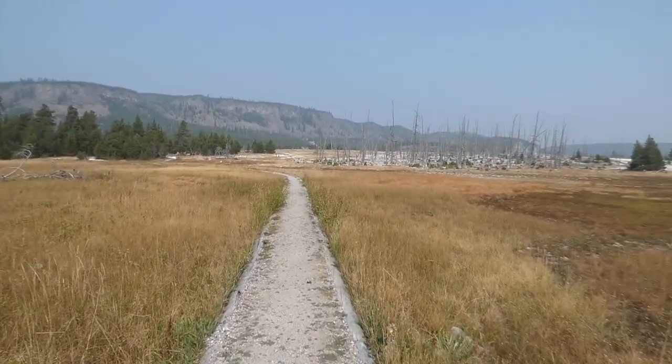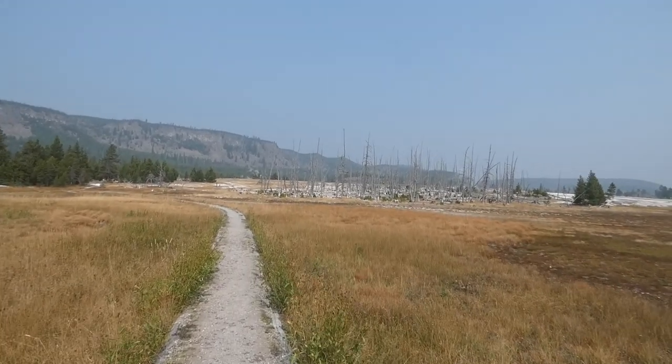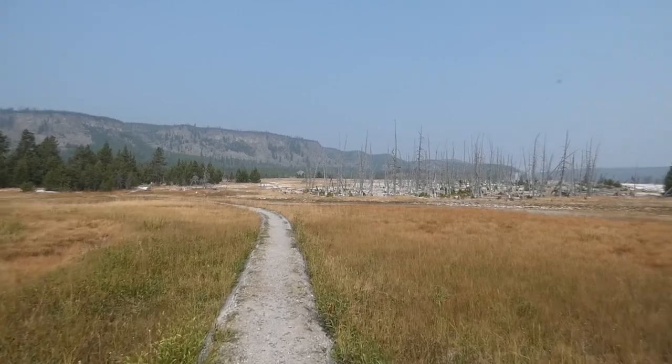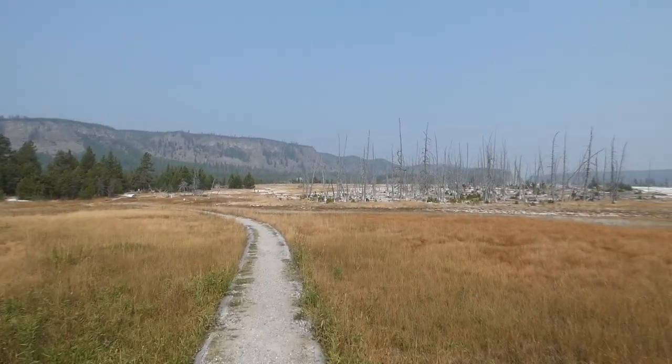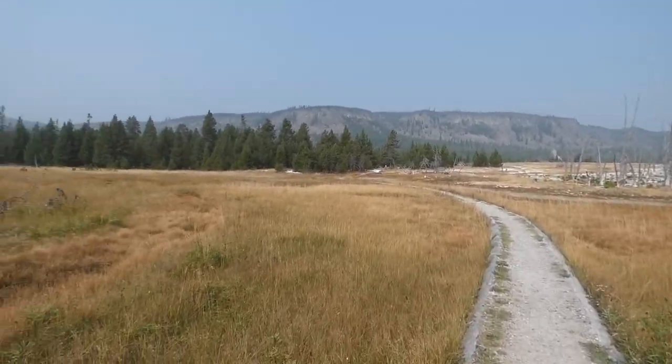It should be a beautiful time of the year to be out. It's the beginning of September, it's the fall. The temperature is just great for taking a short trip into the close by backcountry. And it's a shame that there's all the smoke around.